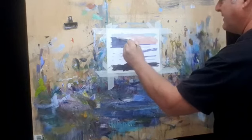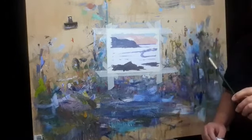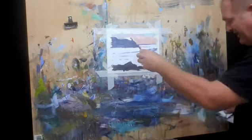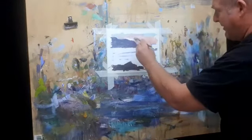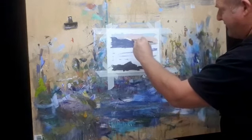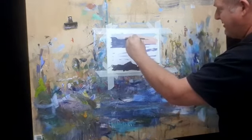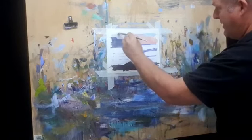Just picking up a little bit of that dark, that's quite wet through there. I used a fair bit of thinner in that spot there, so it is fairly wet. And when I clip it, it's just pulling it into the sky area there. However, I don't mind it because I want to have a nice soft edge along here.